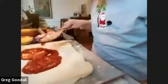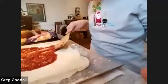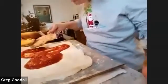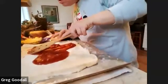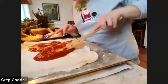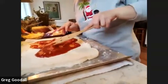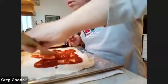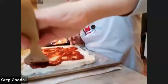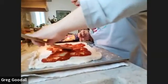We use a flat tip spoon because that doesn't hurt the dough. And you just spread it the best you can, trying not to poke holes in your pizza. You know what we used to spread it with? The back of a tablespoon, and then you can just kind of rub it back and forth around. That is true. That works well as well. Very good. Because you definitely don't want to tear the dough too much while you're doing that anyway.